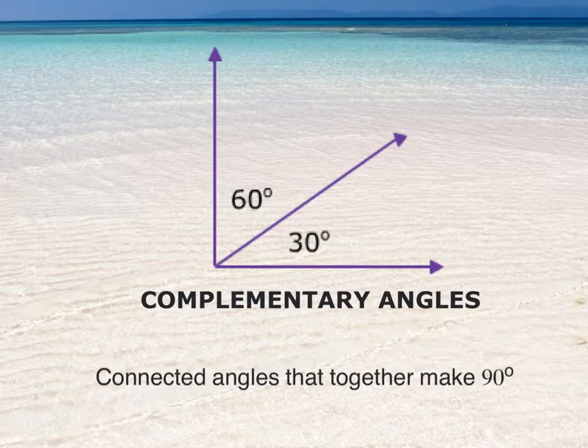Okay, so we got three things we're going to talk about. The first one being the complementary angles. So complementary angles are any angles that together form a right angle. 60 and 30 form 90. These are complementary angles. Connected angles that together make 90 degrees.